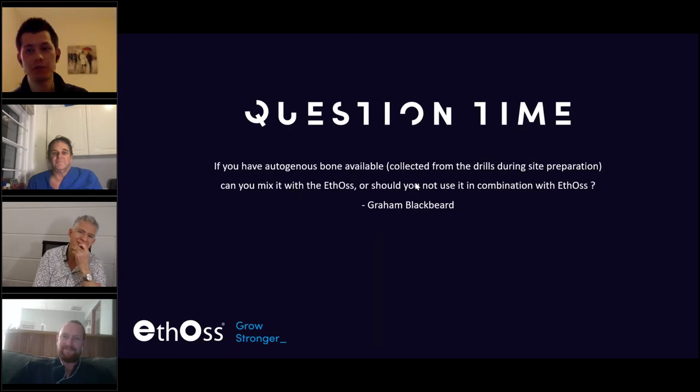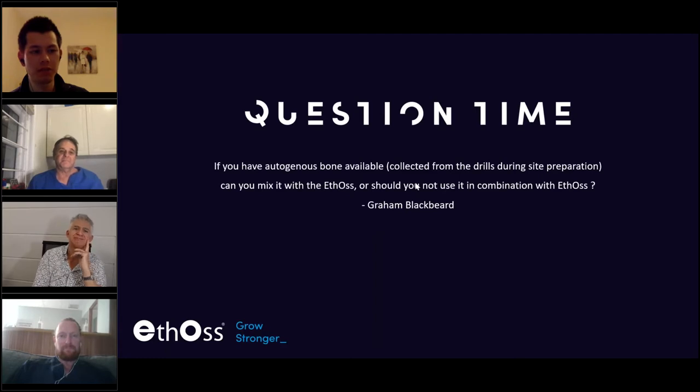I'm just trying to think. I use it for pretty much everything these days. I mean, there's certain cases which would potentially require a block bone graft, or you're looking for large vertical augmentations. But I'd use it for pretty much everything else.